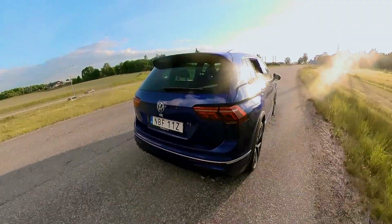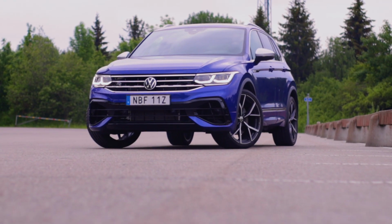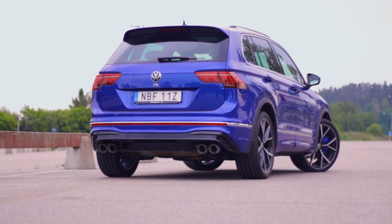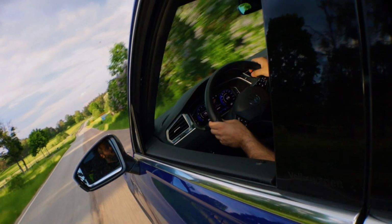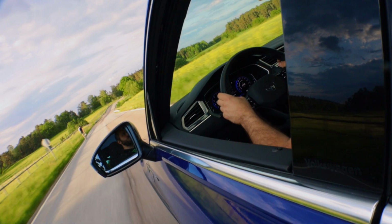Now, I'm not gonna sit here and tell you how nimble or how agile or how eager it is to turn into a corner this car, because it's not. The center of gravity is quite high, the suspension travel is significant, so you won't be able to wring its neck on twisty roads like this. You won't be able to take it to the limit.